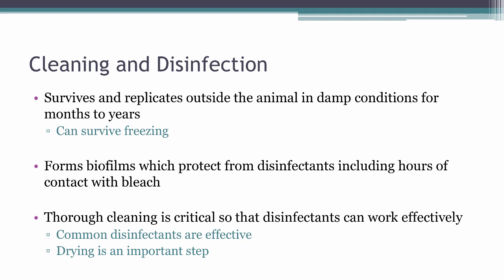Cleaning and disinfection. So this survives and replicates in damp conditions for months to years. So it doesn't have to have the animal to replicate. It does just fine on its own. And again, it can survive freezing.